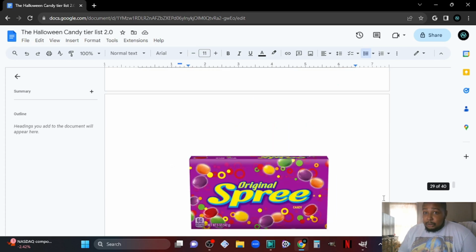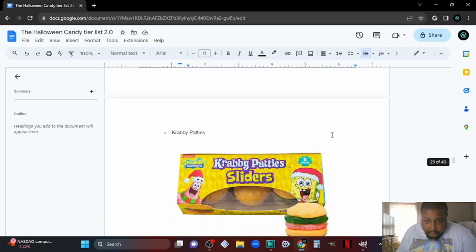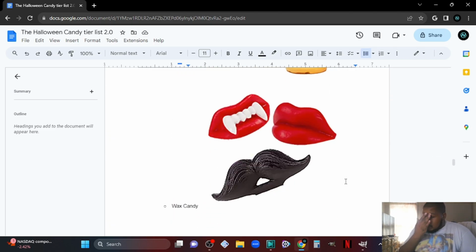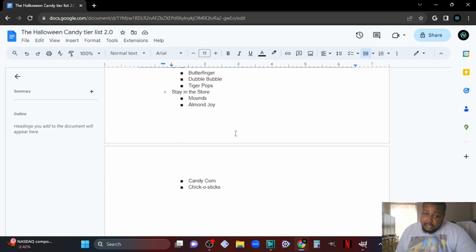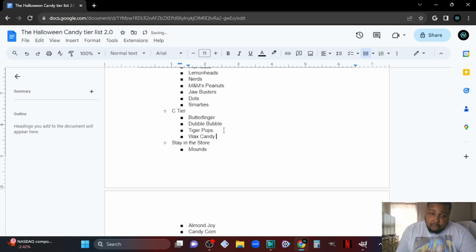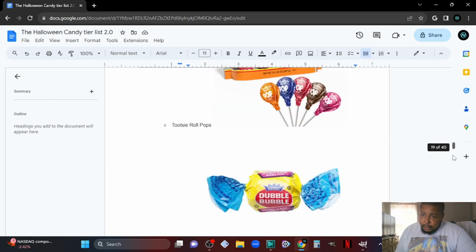And if you get the references to those, but next up is going to be, let's see, wax candy. Now, admittedly, I didn't get these quite as often in my Halloween baskets, but they were still okay for the most part. You chew on them for a little bit. You're not supposed to actually swallow them. You're supposed to chew on them, essentially like gum. They did taste a little weird. They were edible, of course, but it was a little weird. And that kind of is a weird concept for candy. It's kind of wax. So unfortunately, I think these, not necessarily stay in the store, but I think I might have to put them in C. Kind of weird concept for candy, if I'm being honest.